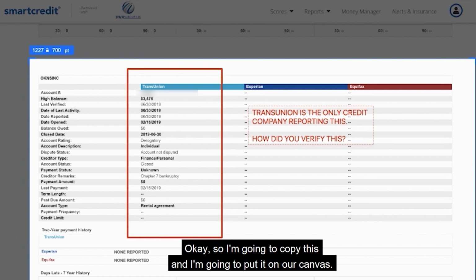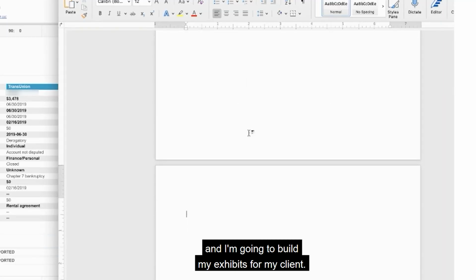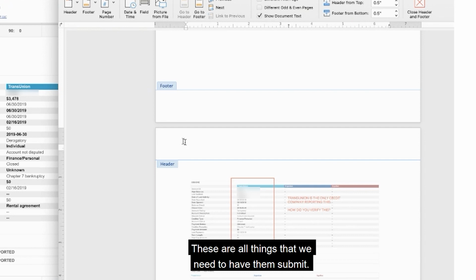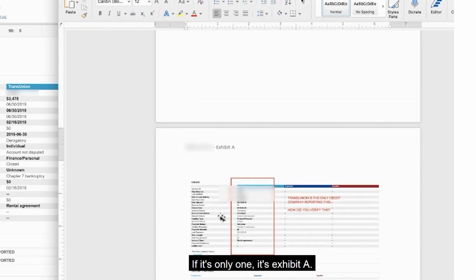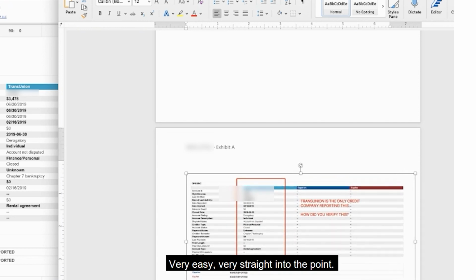So I'm going to copy this and put it on our canvas, and I'm going to build my exhibits for my client. Exhibits are important. We are building a case. When they go and submit their claim to the CFPB, these are all things that we need to have them submit. So we put the client's name and exhibit A, or exhibit B, whatever. If it's only one, it's exhibit A. And here's our screenshot. One screenshot per page. Very easy, very straight and to the point.